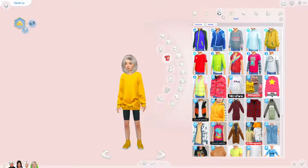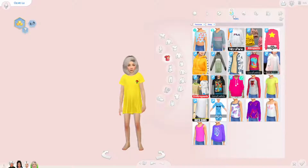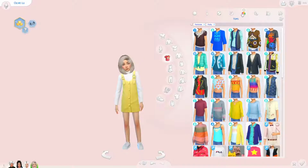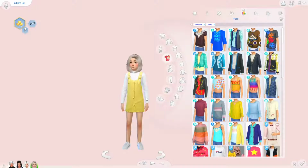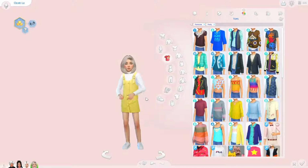This is a new style that I actually have not tried on for any Sims. So I tried this style on just to see how it looks, and I feel like it fits Olive to the T. And then here is her sleepwear, keeping up with the yellow theme. Here's her party wear. So this actually was on Olive already, and I just loved it so much. I used it. It's actually from, I think, Eco Lifestyle. And I usually don't use any Maxis Match clothing from the game, but this one, I just thought it fit Olive so perfectly. I just had to keep it.